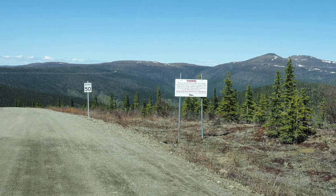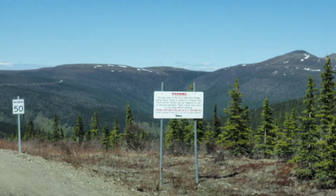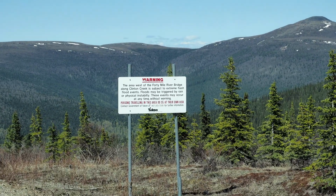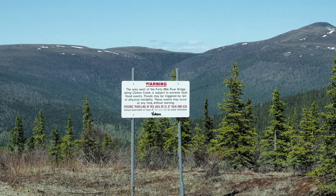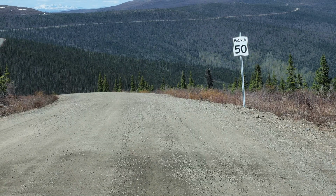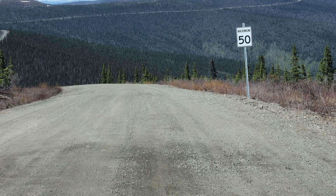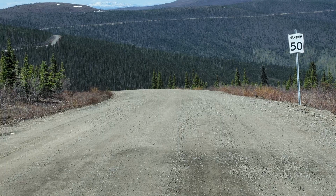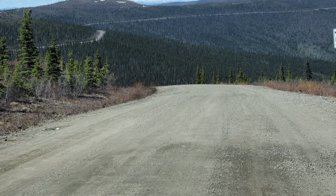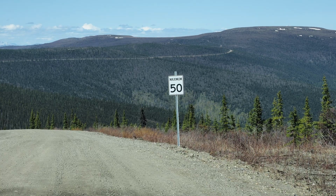Now this is the turnoff for 40 Mile, but I don't think I'm going to go down there, not because I'm afraid of flash floods, but I don't want to invest the 2 hours. I mean, it is 3 o'clock, and I'm not making very rapid progress here. What is this thing doing?